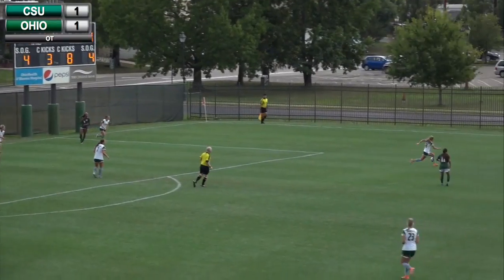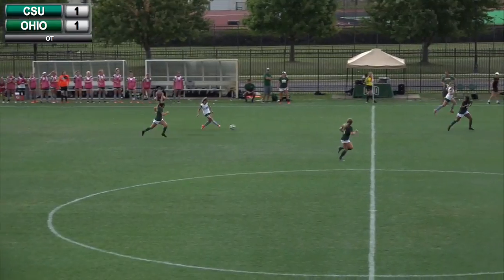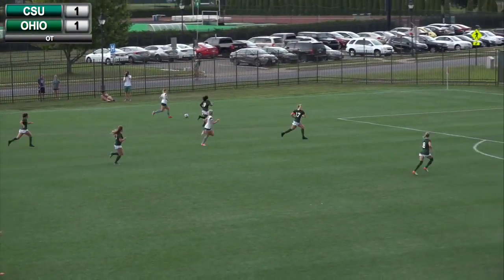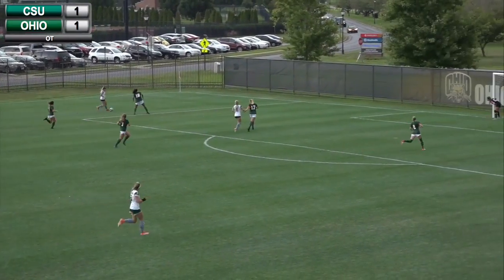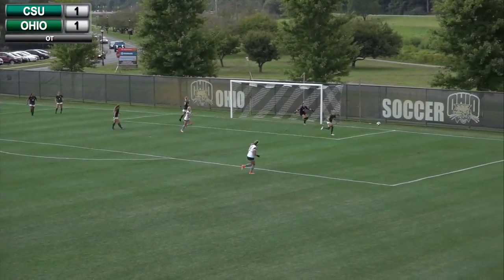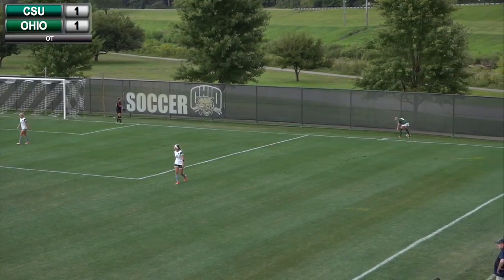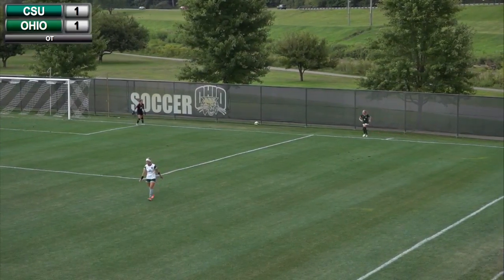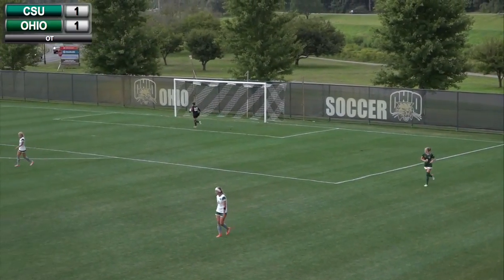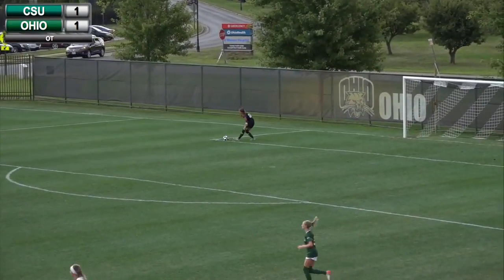Looking to cross, but terrific defensive play by Heather McGuire. And then a great touch by Leckie to get around her defender. See if Ohio can capitalize on a little bit of a counterattack opportunity. On the counterattack, here come the Bobcats. Maddie Young on the left side. Young tries to get a cross in, but unable to gain anything of it. Goes out of bounds. Possession Cleveland State, as we're now halfway through this first overtime period. 4:48 and counting remaining on the clock.